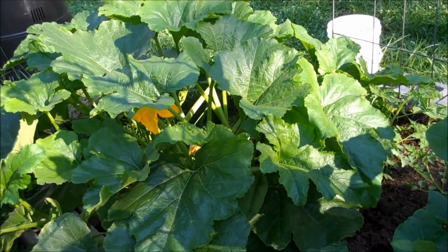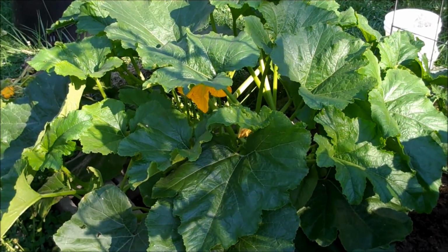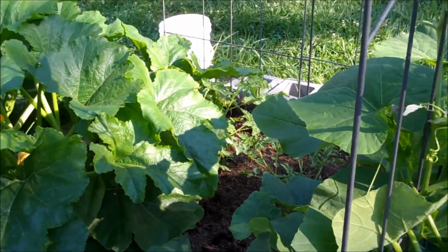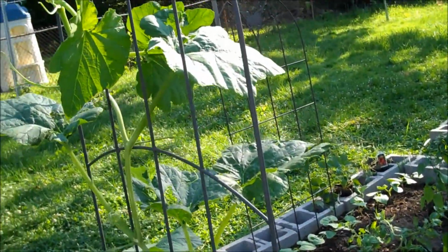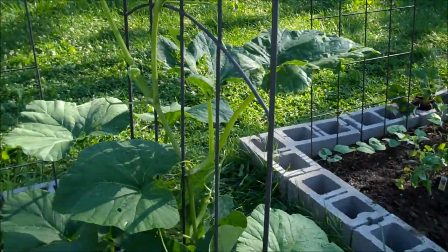was a volunteer because our compost didn't get hot enough last year, and so seeds didn't break down, and it is taking over this bed. Squashous Mysterious #2 is here. I don't have any idea what type of squash these two are.